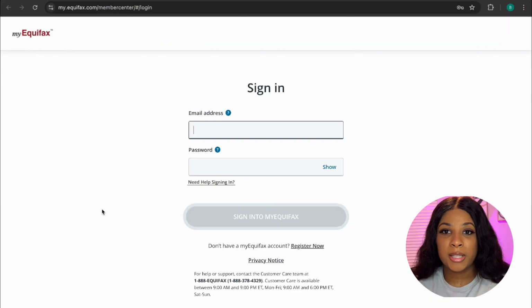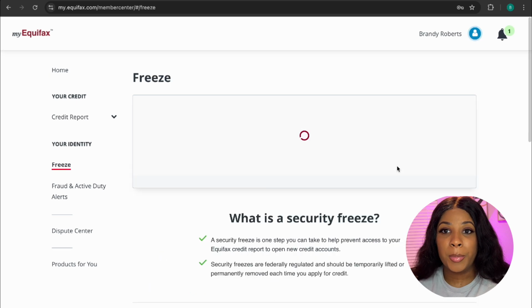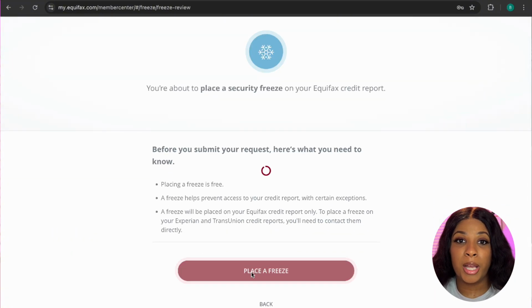Let's head over to Equifax. Now you can create an Equifax account if you don't have one, and you just have to verify your identity and choose place a freeze. If you don't have an Equifax account, you will need to create a new one.